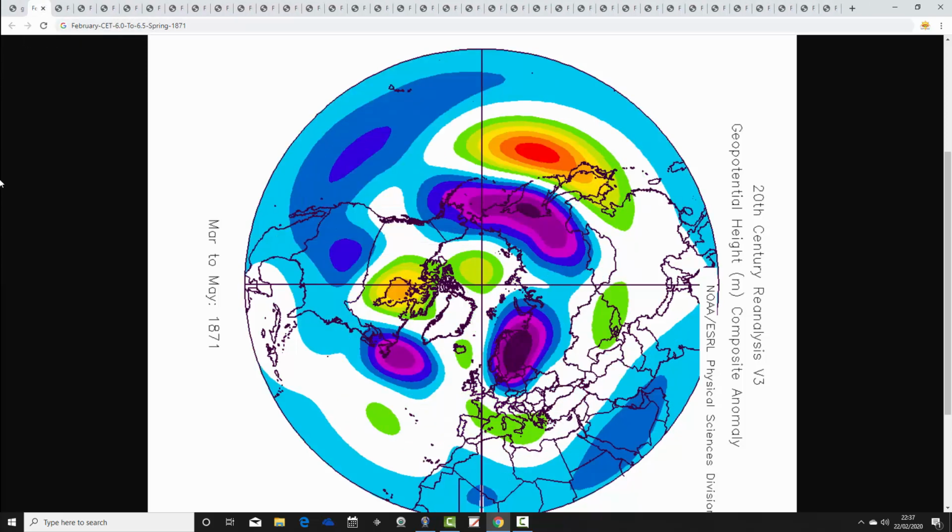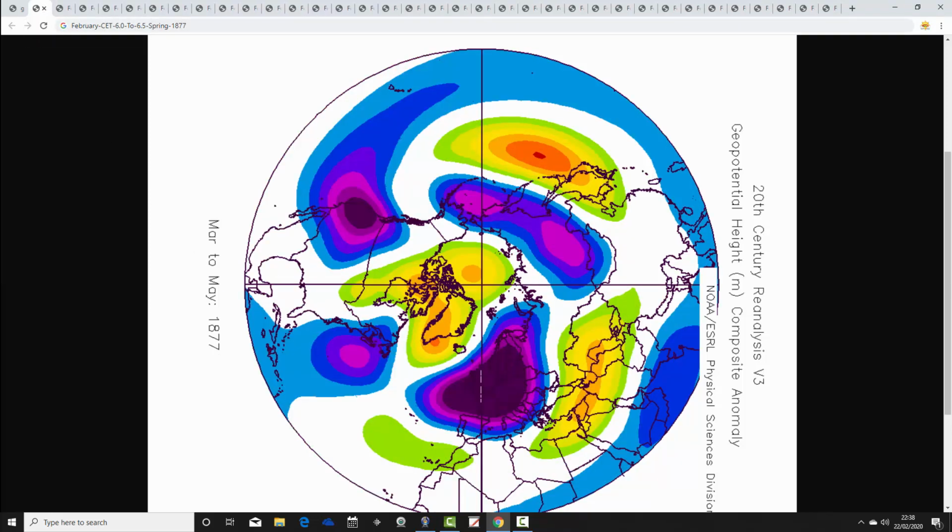The next spring, following a February CT of 6.0 to 6.5, is the spring of 1871, with some above average heights just to our west and south, deep trough over Scandinavia and in the middle of the Atlantic. Rather a bizarre looking pattern, that one. Neither one thing nor another, but I don't think it's a particularly dramatic spring either way in 1871.